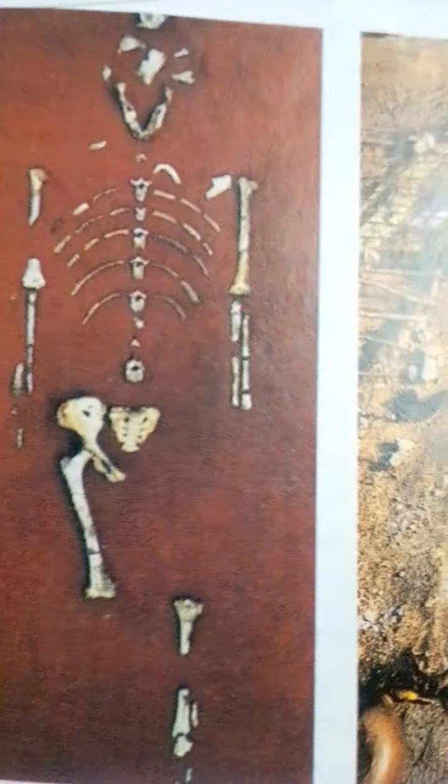In 1974, in the Afar region of Ethiopia, paleoanthropologists discovered a 3.24 million year old Australopithecus skeleton that was 40% complete. Lucy, as shown in this figure, as the fossil was named, was short, only about 1 meter tall. Lucy and similar fossils have been considered sufficiently different from Australopithecus africanus to be distinguished as a separate species, Australopithecus afarensis of the Afar region.